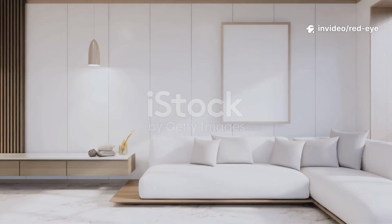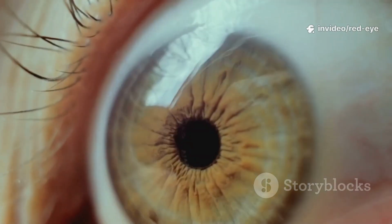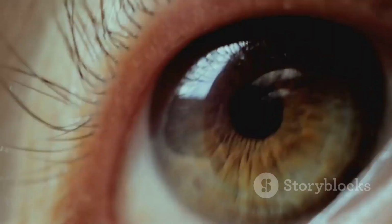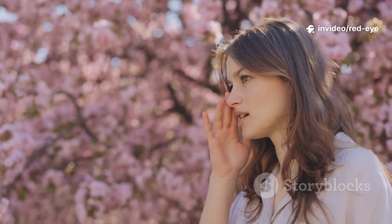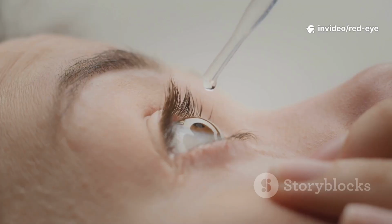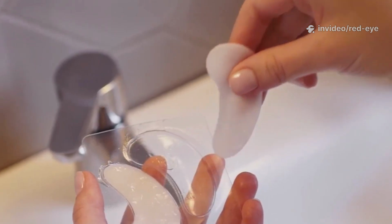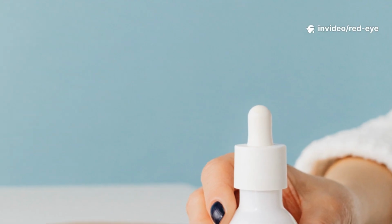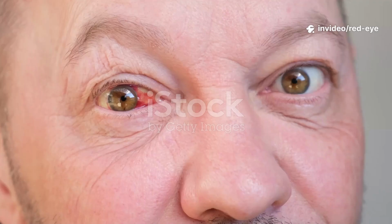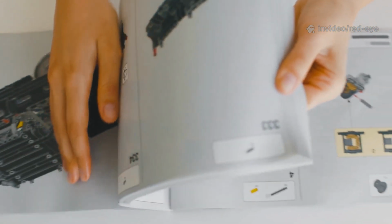For many of the milder cases of red eye, simple home care can provide significant relief. It's about addressing the source of the irritation and soothing the symptoms. If you suspect allergies are the culprit, the approach is twofold. First, try to avoid the allergen if possible. Second, use targeted treatments. A cool, damp cloth placed over your closed eyes can reduce swelling and ease the itching sensation. Over-the-counter antihistamine eye drops are specifically designed to block the body's allergic response, providing fast and effective relief from redness and discomfort. Always follow the package directions.